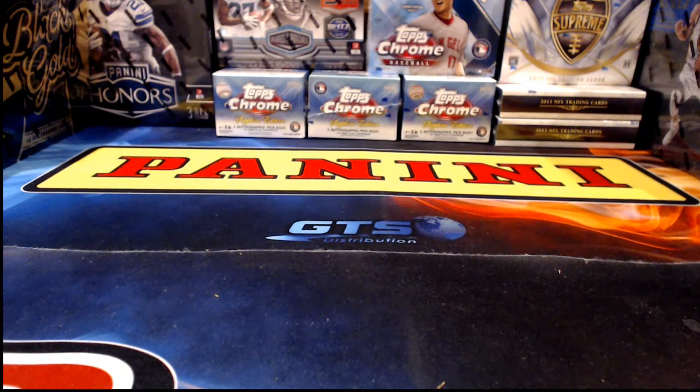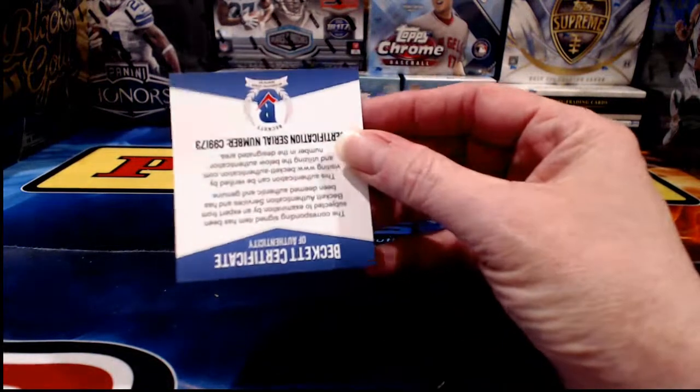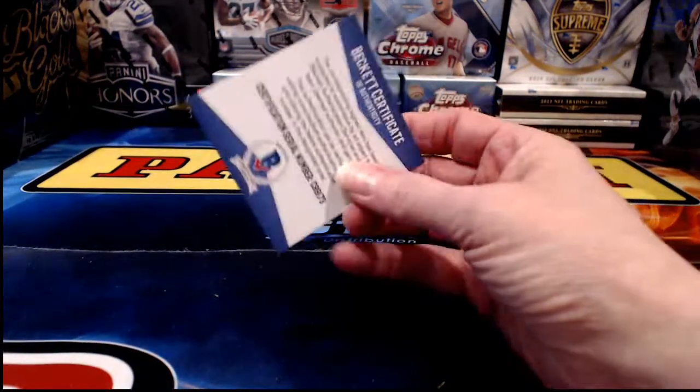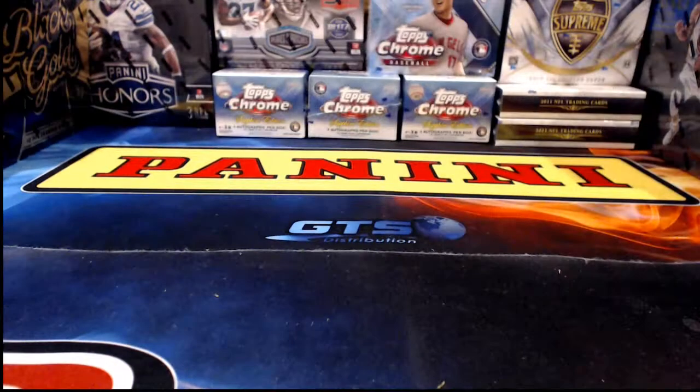Oh, hey guys, hang on. I just found the paper COA. This is so weird. It is taped to the inside of the box lid. How about that? That's weird. I've never seen them do that before, but there it is. It was taped to the inside of the box lid, so you do have a paper COA to go with your Joe Namath helmet. So we do have it after all.